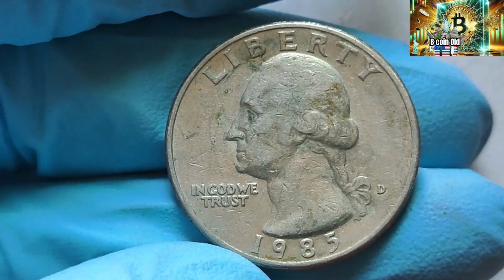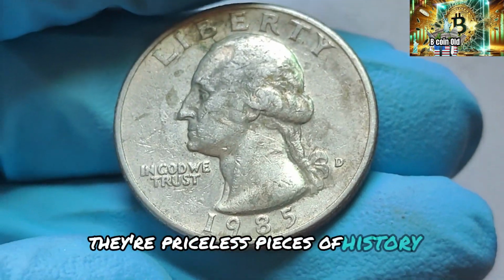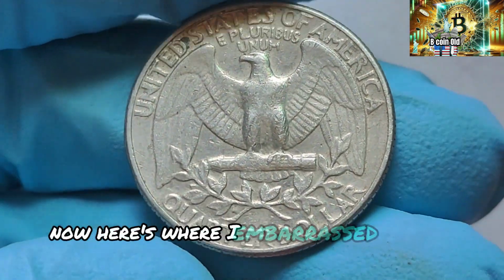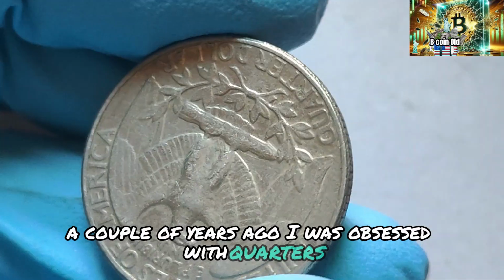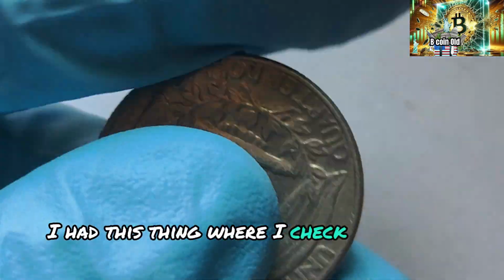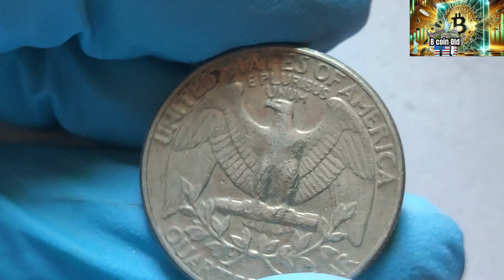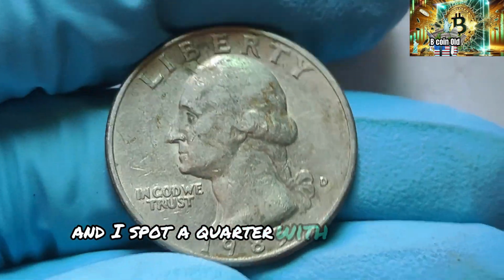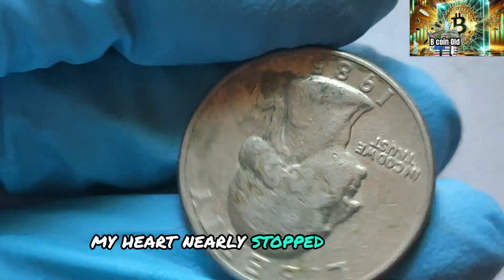To them, coins like this aren't just change. They're priceless pieces of history, a story frozen in metal. Now here's where I embarrass myself a little. A couple of years ago, I was obsessed with quarters. I had this thing where I'd check every coin I came across, convinced I'd find a jackpot. One day, I'm at the laundromat, and I spot a quarter with a strange-looking mint mark. My heart nearly stopped. Is this it?